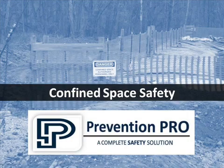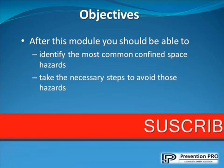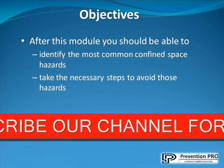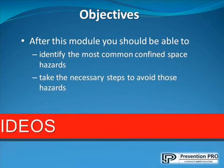Discuss the topic: confined space safety. Objectives. After this module, you should be able to identify the most common confined space hazards and take the necessary steps to avoid those hazards. What is a confined space?